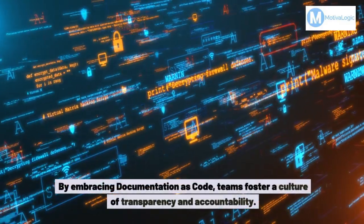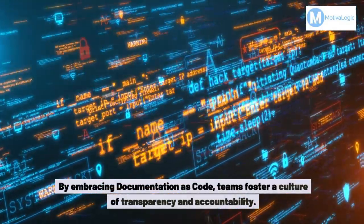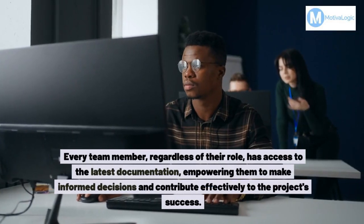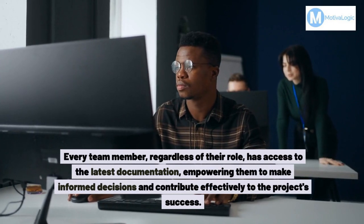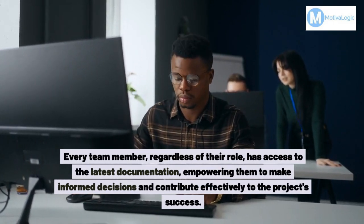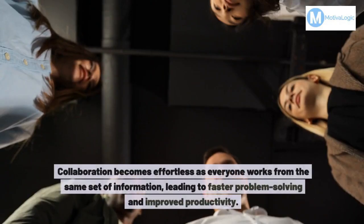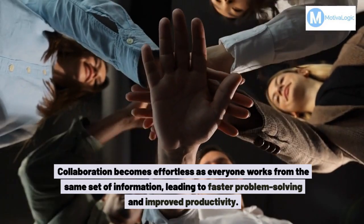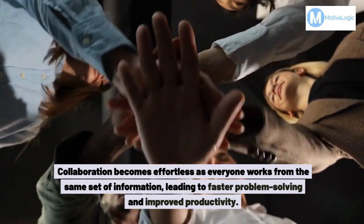By embracing documentation as code, teams foster a culture of transparency and accountability. Every team member, regardless of their role, has access to the latest documentation, empowering them to make informed decisions and contribute effectively to the project's success. Collaboration becomes effortless as everyone works from the same set of information, leading to faster problem solving and improved productivity.